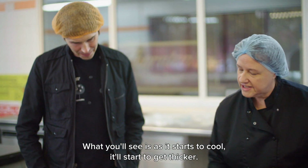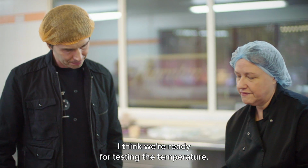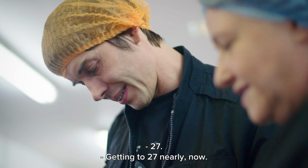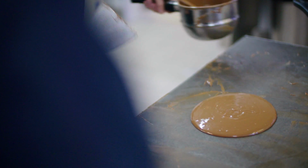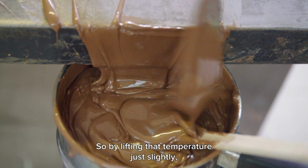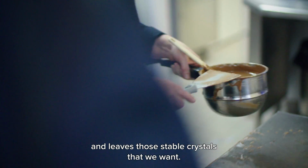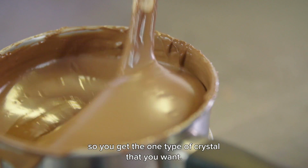And what you'll see is, as it starts to cool, it will start to get thicker. So I think we're ready for testing the temperature. Yeah, it's getting there, up to 27 nearly now. Perfect, that's where we need it to be. And if you remember, we've got that warmer third of chocolate back in there. So by lifting that temperature just slightly, it just melts out any remaining unstable crystals and leaves those stable crystals that we really wanted. I see, so you're trying to control it just precisely so you get the one type of crystal that you want.